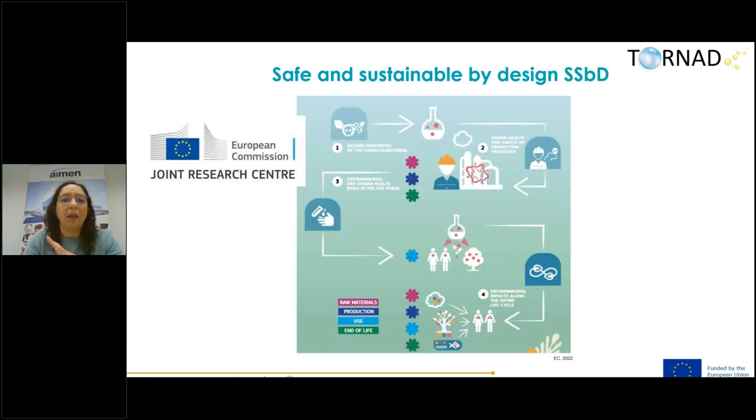In the past 3-4 years, I think, the European Commission, with the collaboration of the Joint Research Centre, has been developing a new methodology called Safe and Sustainable by Design. More than a methodology, it is a compilation of methodologies that try to be more accessible and easier for scientists and product developers to make this kind of analysis for any product before getting to the market, and as soon as possible.